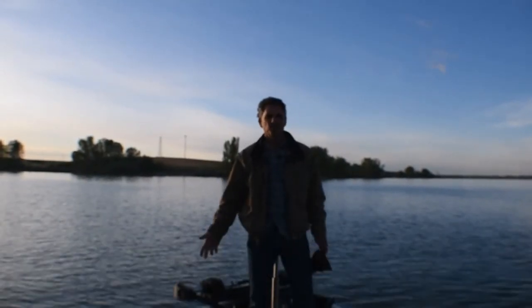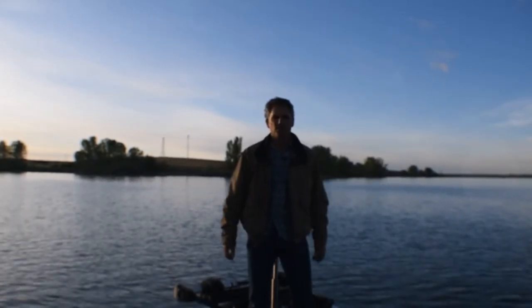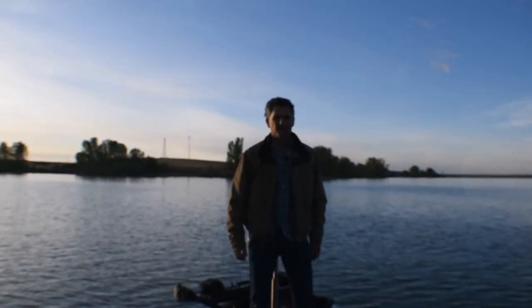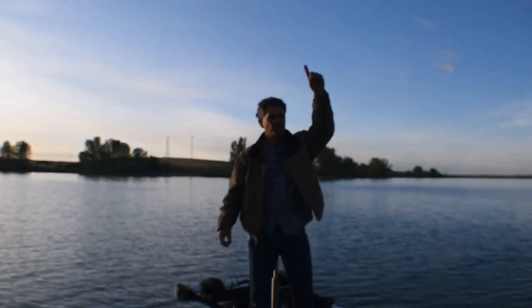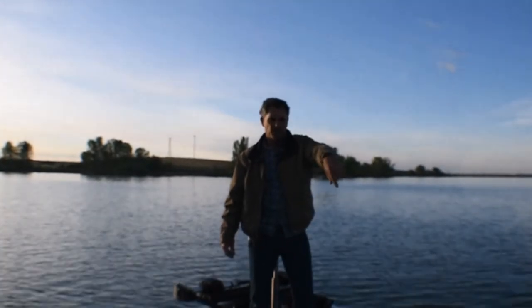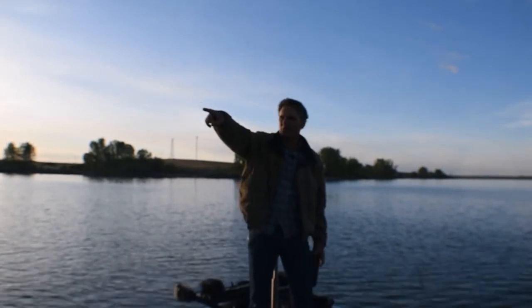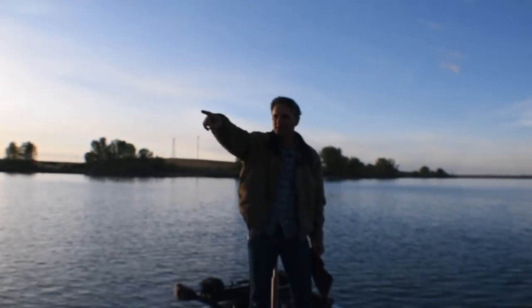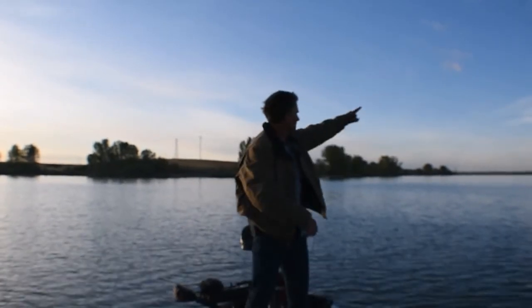Okay, so it's Monday morning, May 23rd. I'm on Lake Lowell. There's a dam on that end of the lake. I'm going to show you the map. I have it on my Humminbird. There's another dam where I launched right here. I'm fishing this part of the lake.